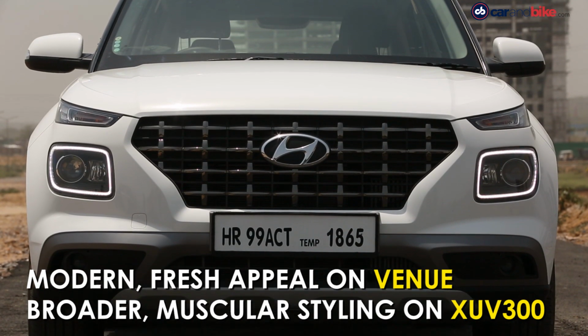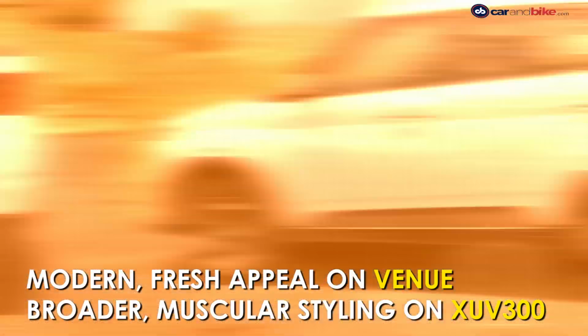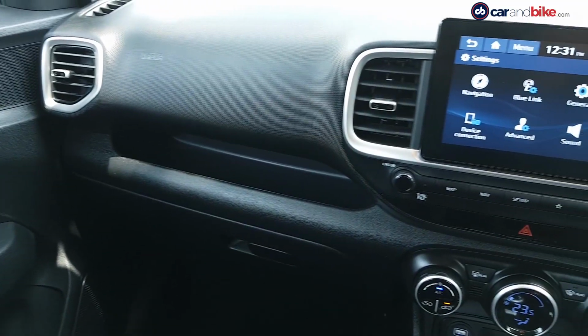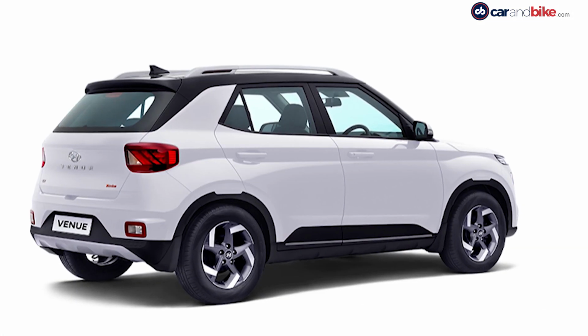Slim lights, cascade grille, lenticular LED taillights, sculpted metal, SUV proportions, a well laid out cabin, good materials and loaded with tech. And oh yeah, like the XUV300, it also has some two-tone roof options.